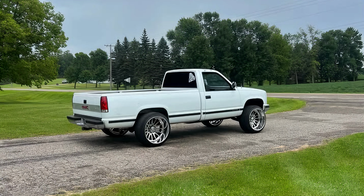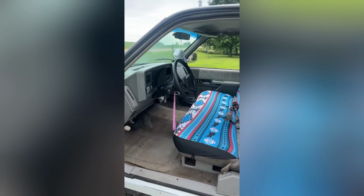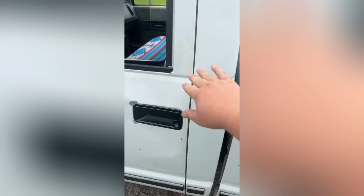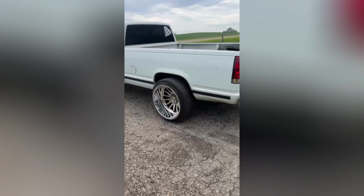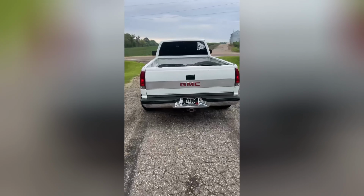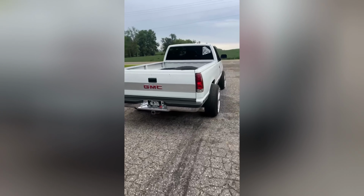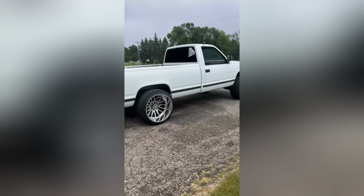It features power windows and power locks for added convenience, along with a Bluetooth radio, LED headlights, and 5% tint on the sides and rear. A 2-inch level gives it a balanced stance, and the truck recently received new plugs, wires, and ball joints at the end of July. While the air conditioning does not currently work, the truck remains a solid, reliable example of a classic heavy-duty GMC.